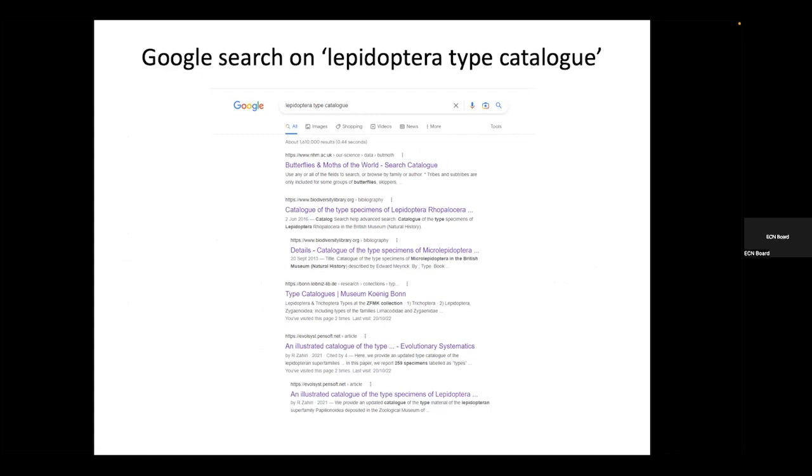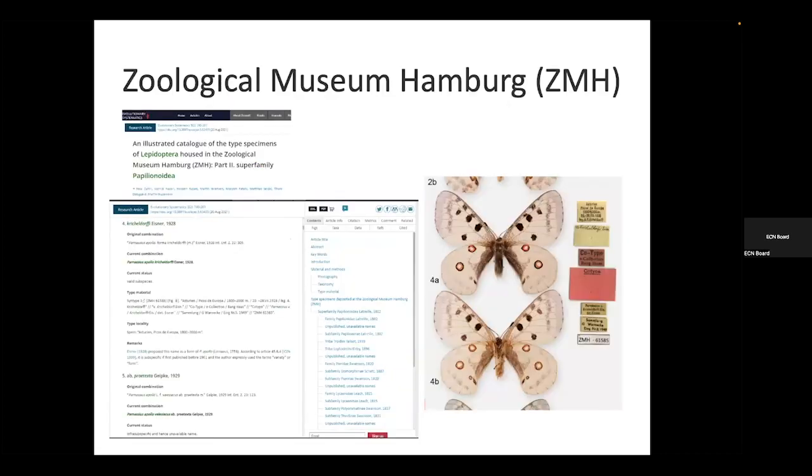And then the first one that you come to, number 5 on the list, that I think is what a type catalogue should look like, is the Zoological Museum in Hamburg. This is available in Evolutionary Systematics, published in 2021, this particular one, which is the illustrated catalogue of type specimens of the Papilionidae. It's an open access journal, but it's also downloadable as a PDF. So you've got the modern and the more traditional method of having this type catalogue to hand, authored by Zahiri et al. And for me, I think this is what we should be aiming for. It's got hierarchical search links and there's clear information and remarks on the type status where necessary.